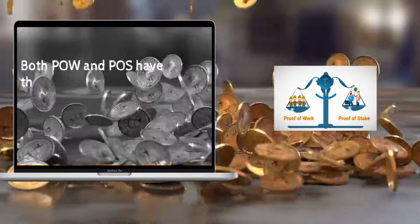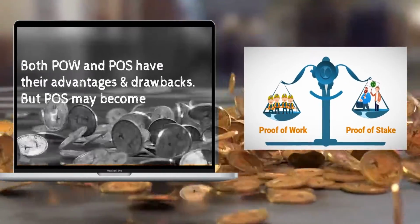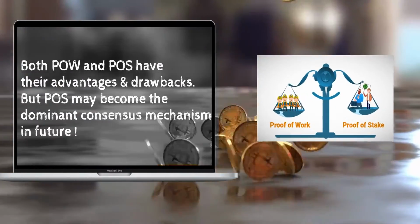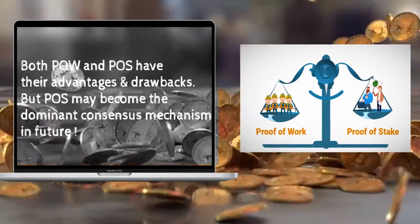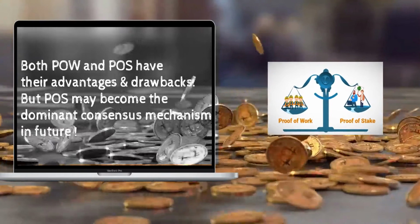While proof of stake may seem better when compared to proof of work, it just cannot be given the crown yet. Neither of them is perfect, but with proper testing and fixes, proof of stake may become the dominant consensus in the future.